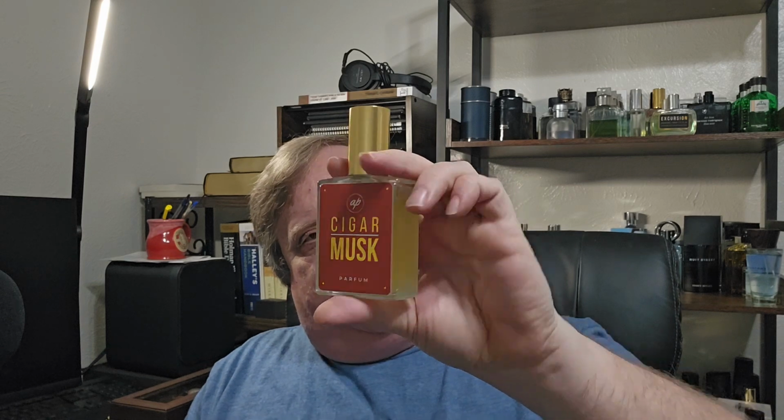It leaves a sillage that just stays in the air for a long time. I don't feel like sophisticated is an understatement for this, because I feel like this is a very sophisticated scent.